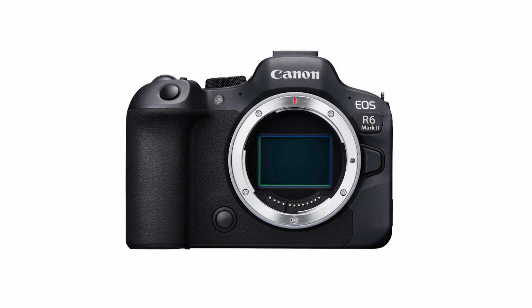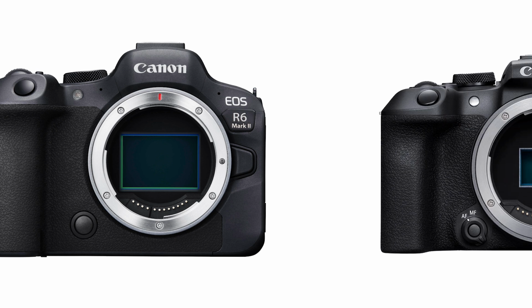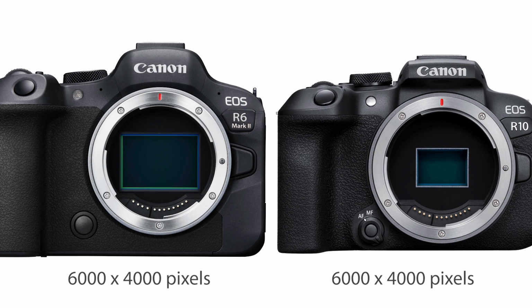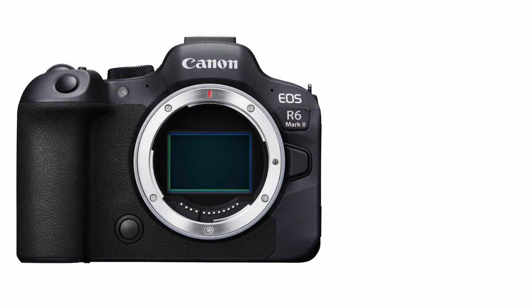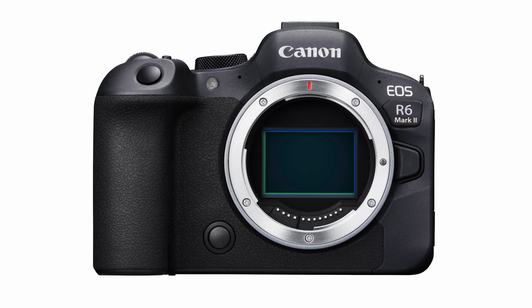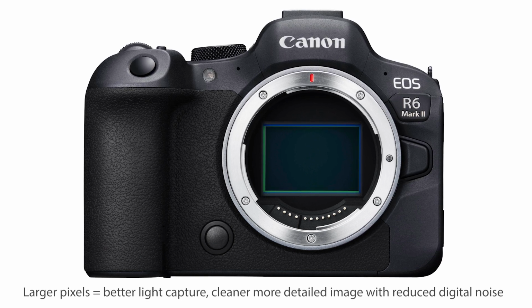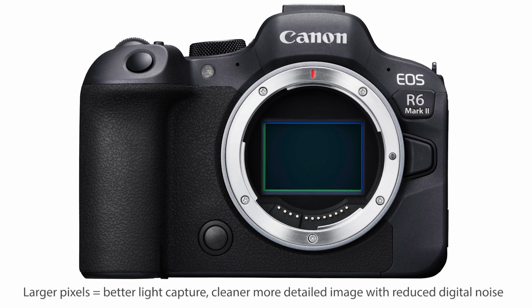For example, here we have a Canon R6 Mark II and a Canon R10, and it's clear to see which is the full frame and which is the cropped sensor camera. Now whilst the R6 has a larger sensor, both cameras are 24 megapixels, so that means the largest resolution image from both cameras is the same, 6000 by 4000 pixels. So in this case, what advantage does the bigger sensor have? Well, a larger sensor means more space, so the pixels themselves can be larger, and larger pixels capture more light, giving a cleaner image with less digital noise.